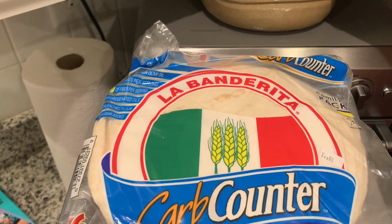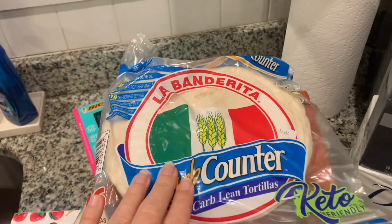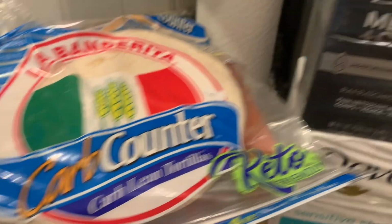We got some more carb counter tortillas. These are so soft and good. We like to have them for when we do quesadillas or on taco night, or just to use them as a wrap. They're just really good and they taste delish.